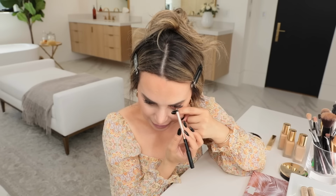So you pull down your lid, and then you just put a little bit. It feels a little funny at first, but it makes your eyes look a little bit bigger and more awake, which is something that I might have needed when you have long days on set. You need to look a little bit more perky.